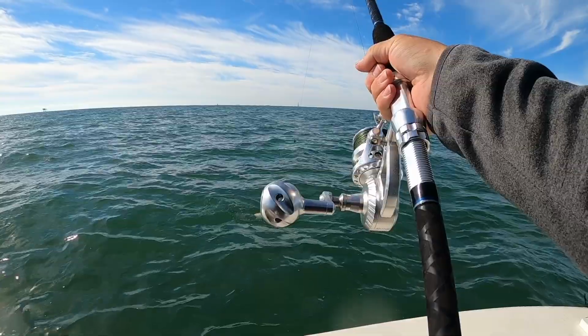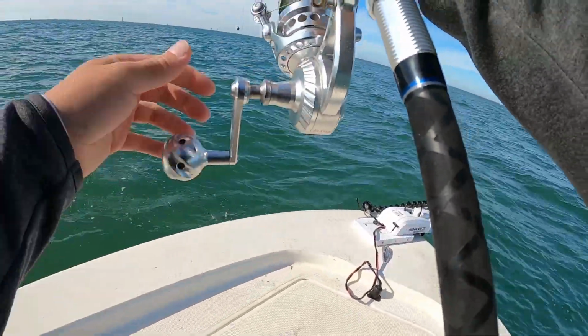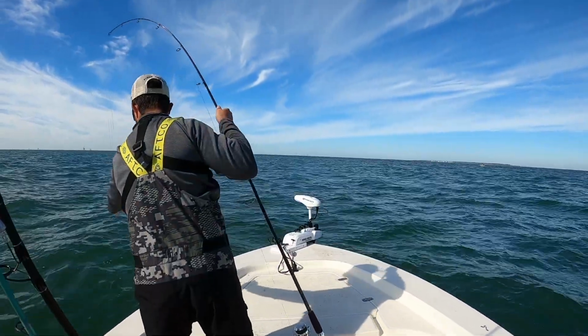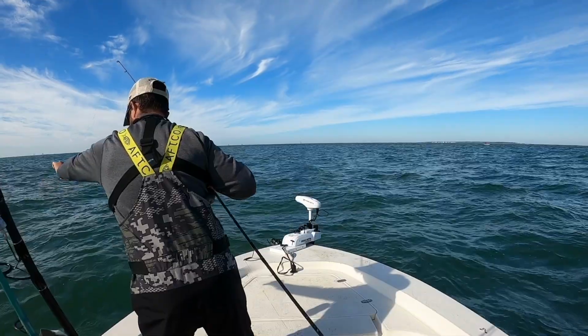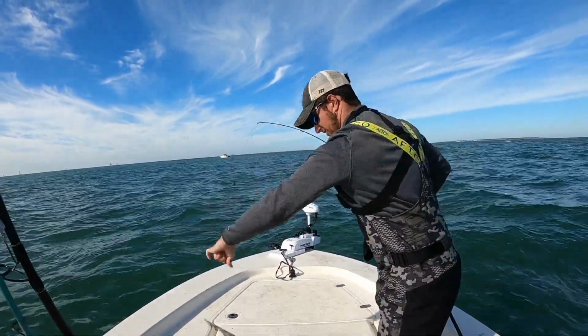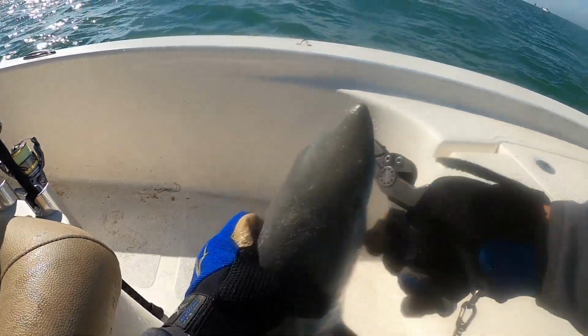Oh, stupid shark. It's a dumb shark. I wonder if I can bring this one in the boat to show you. Not really what I want, but. Come on yourself, come on. There we go.